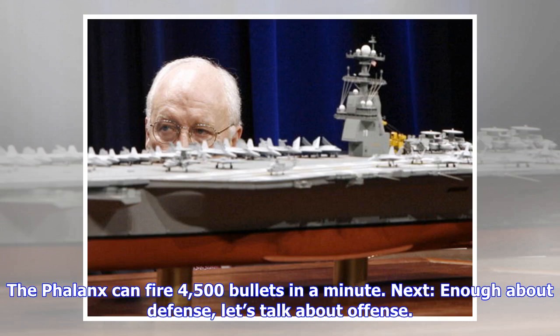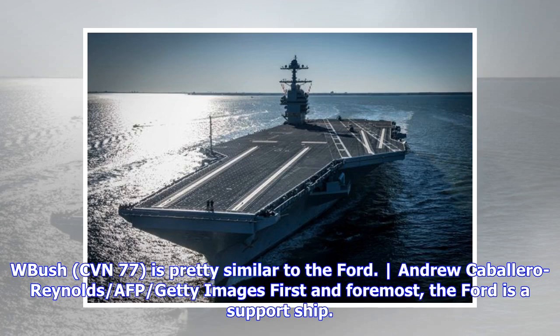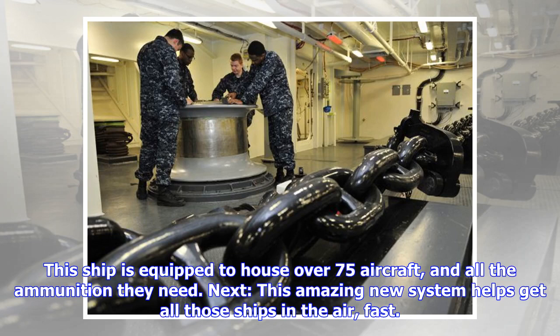Next, enough about defense, let's talk about offense. 9. The Ford can hold a little over 75 aircraft. A shot of the hangar on the USS George H. W. Bush, CVN-77, is pretty similar to the Ford. Andrew Caballero Reynolds, AFP, Getty Images. First and foremost, the Ford is a support ship. We deploy our aircraft carriers to conflict zones around the world to provide support. This ship is equipped to house over 75 aircraft, and all the ammunition they need.